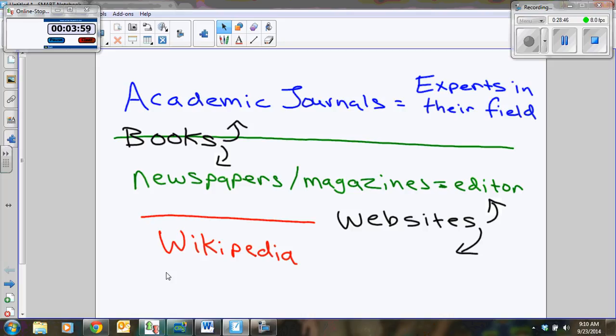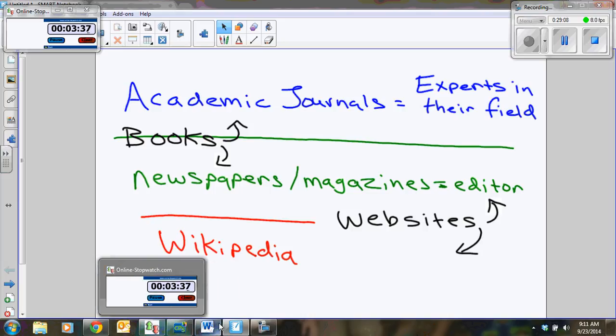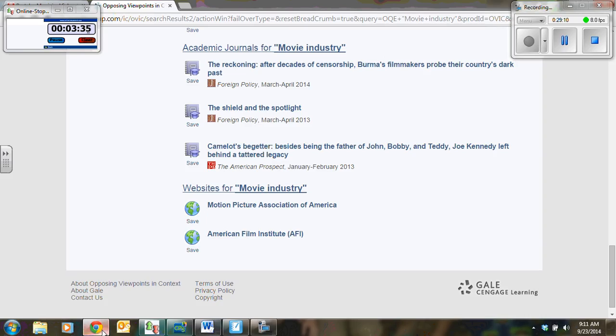There are journals just on Victorian novels. There are journals on 20th century writers. There are journals on teaching English. There are journals on everything. There are thousands and thousands and thousands of journals out there. And that's what those databases will help you to do. They index it. Let's just take a minute. We'll look at the other databases maybe.